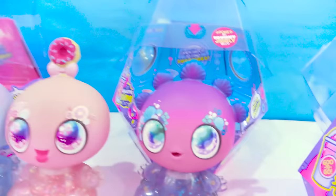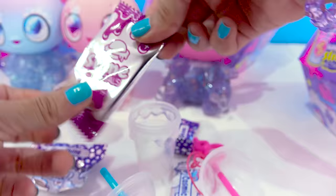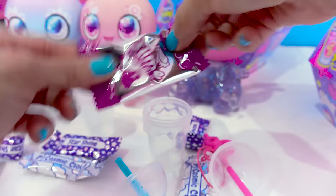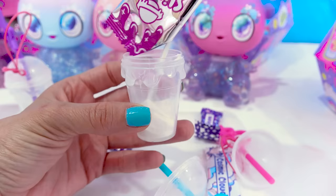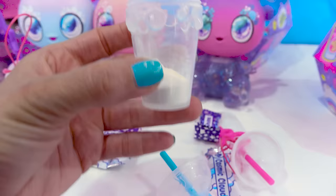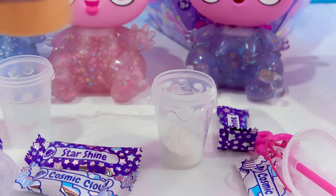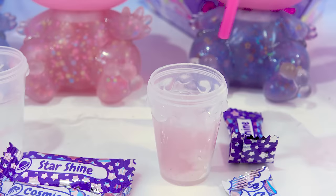All right, little Luna. Here we go. So let's see what her slime drink is going to look like. So we're gonna take this packet and I'm gonna add in my little slime crystals. I'm gonna add the whole entire powder packet in. Oh, I got it all in there. Try not to spill any. Ooh, a lot in here. All right, now I'm gonna fill it up with some water. So we're gonna add it right to the line and then I'm gonna stir it up. There we go. And now stir.